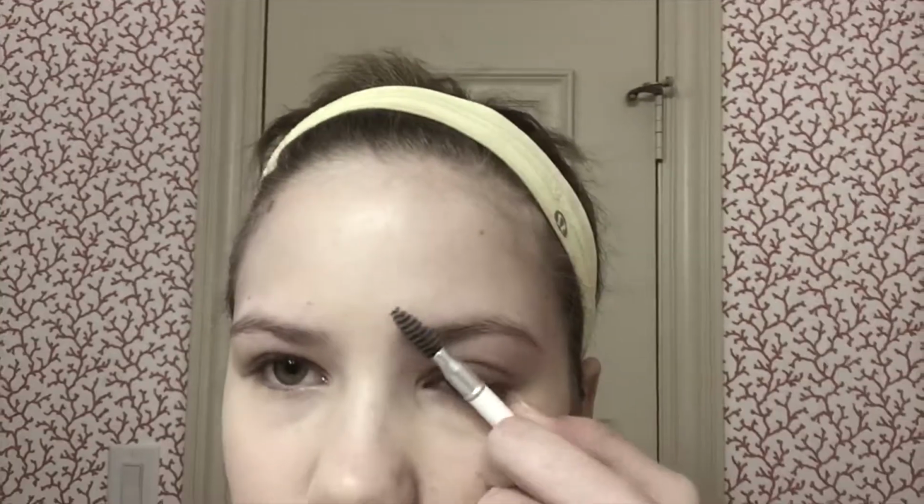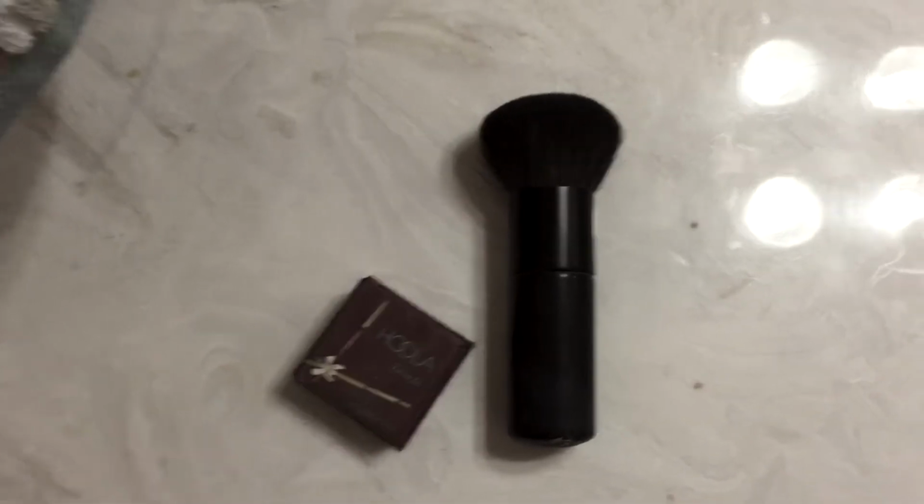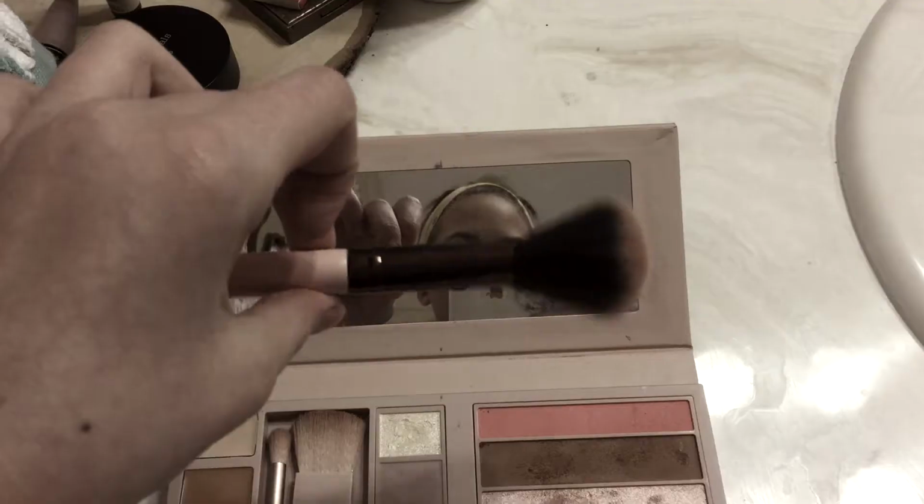Now I'm doing my eyebrows and I use the Milk Makeup Eyebrow Stick in the color I Forgot. So yeah, my eyebrows looked a little crusty that day, but it's not a big deal at all. Now I'm just bronzing my face with a Hoola bronzer, and yeah.